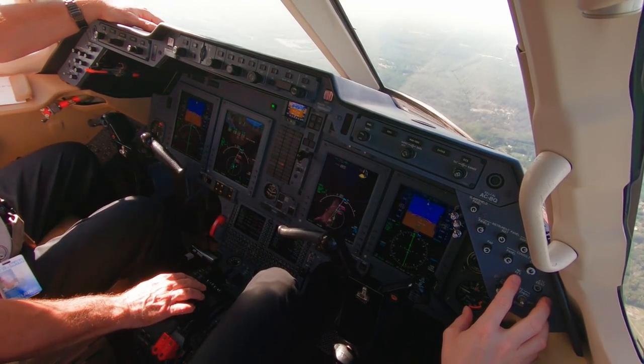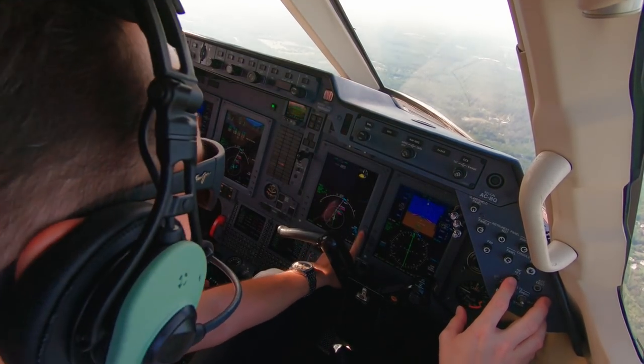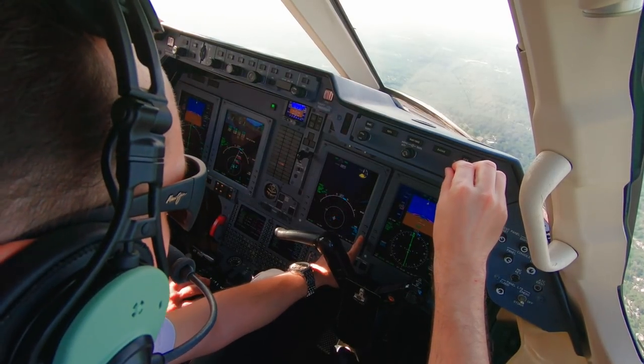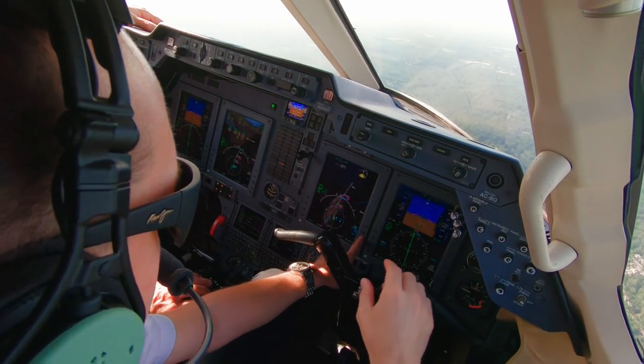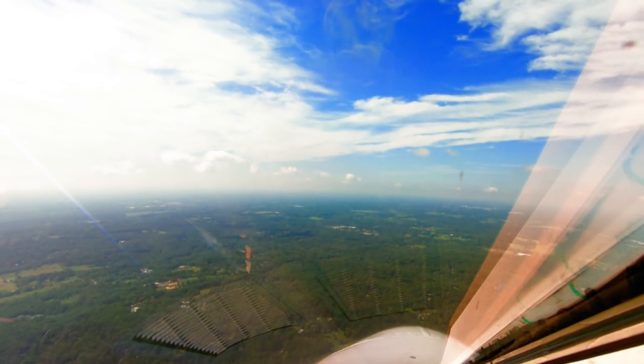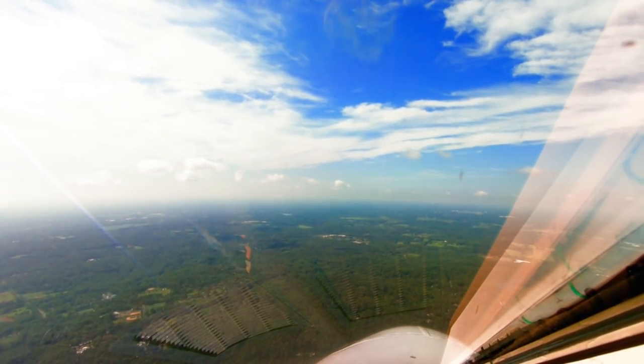We'll go ahead and cancel our IFR now. 5X Charlie, you want to keep the code or squawk VFR? 5X Charlie, squawk VFR, radar service terminated. Good day. Philly approach, there he is, minus 7. 1724 uniform, thanks. Turn right, heading 160.